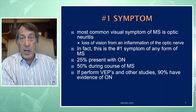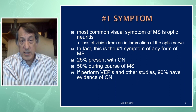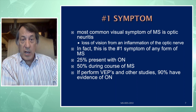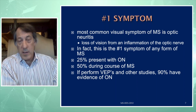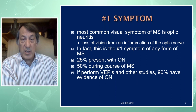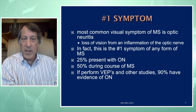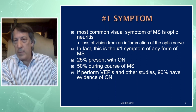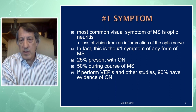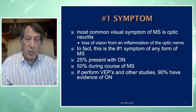So again, optic neuritis is the number one visual symptom of multiple sclerosis, and in fact, it is the number one symptom of any MS patient. As many as perhaps 25% or so of patients with multiple sclerosis present with optic neuritis, and 50% during the course of the disease. So as many myriad of symptoms you may have, from numbness to weakness to memory issues, what have you, one thing that's incredibly common is as many as half of you can develop an episode of inflammation of your optic nerve during the course of the disease.